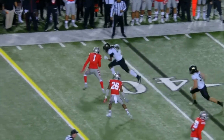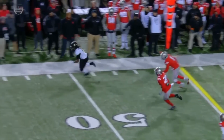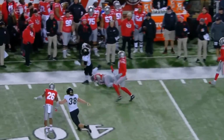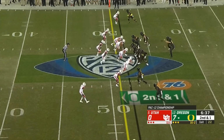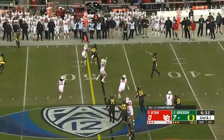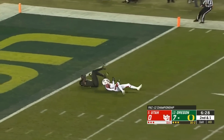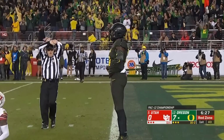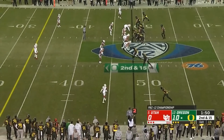Well, the good news for Utes fans, Jaylon Johnson's back out on the field. The bad news is he doesn't look like the old Jaylon Johnson with that ankle. Chenault takes advantage of it. These first 2 drives. Herbert looking to throw downfield for the first time. Launches, has Jaylon Johnson who's got it, and dragged down at the 1. 2nd and 15.